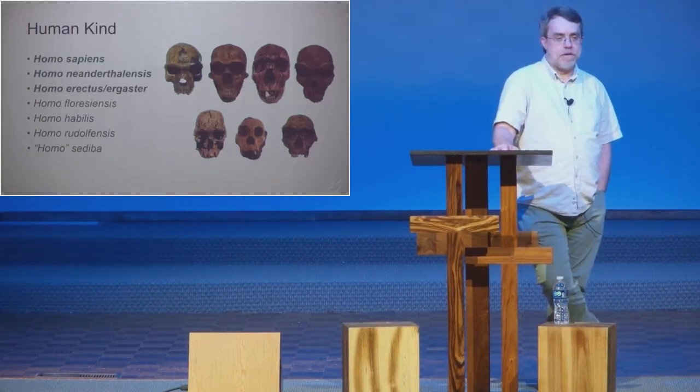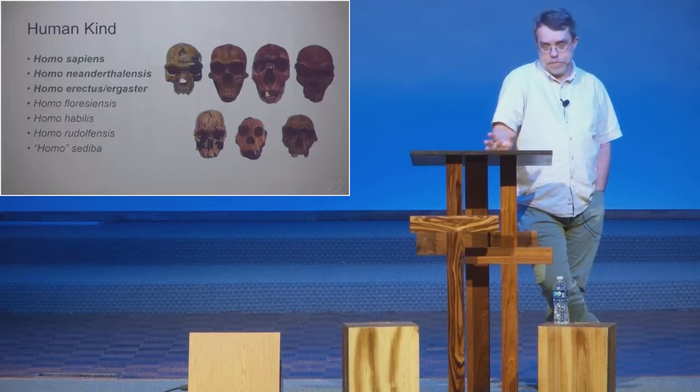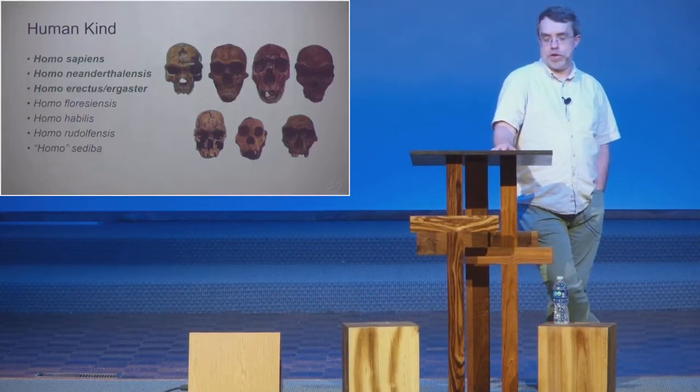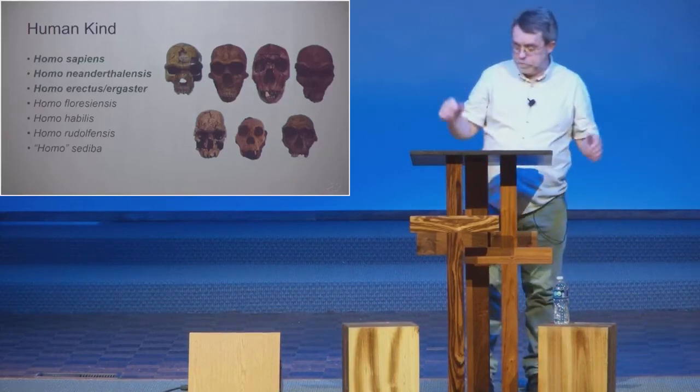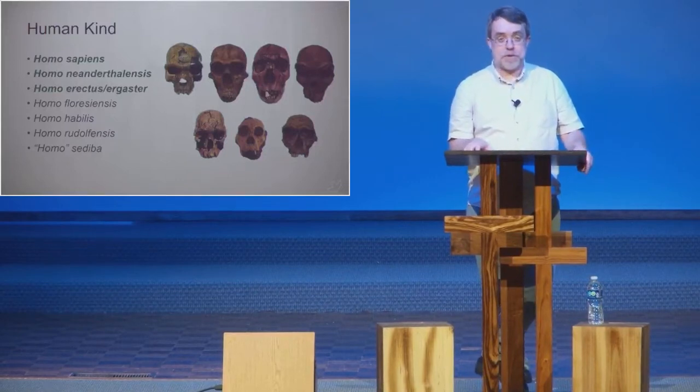They have the cultural evidence that I would associate with the image of God, and they always group together with Homo sapiens, us. And so I have no doubt in my mind that Neanderthals and Erectus are human. The rest of the list there, I could take them or leave them. If I'm wrong about some of them, that's okay. Won't be the first time, and it won't be the last.